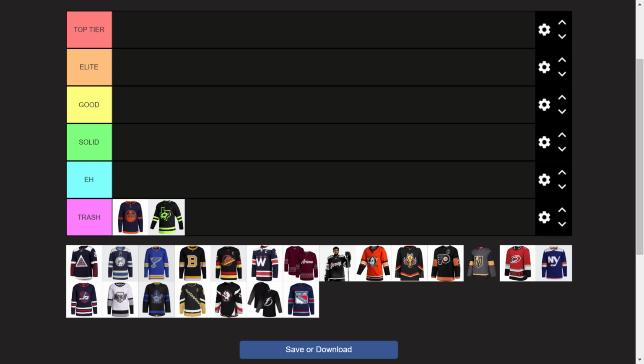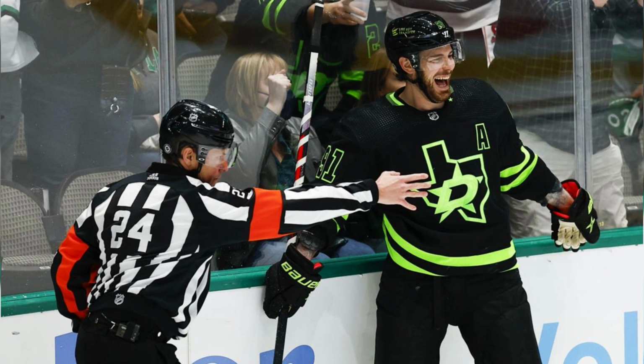I'm not a fan of these weird colorways that they've been doing with a couple of these. I do like it a bit more than Edmonton's because at least they added a little bit of a different logo to it, but still I'm just not a fan of this one.